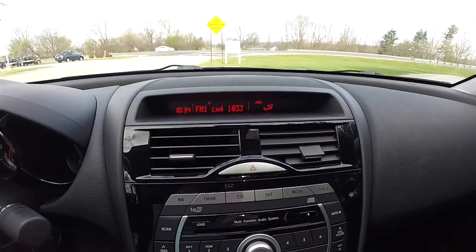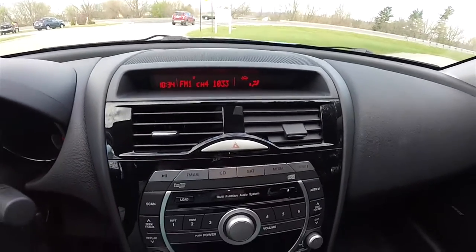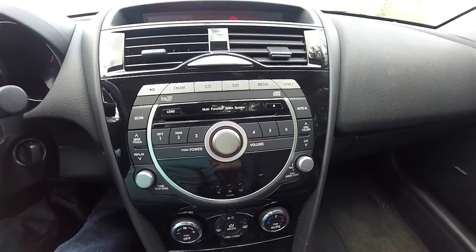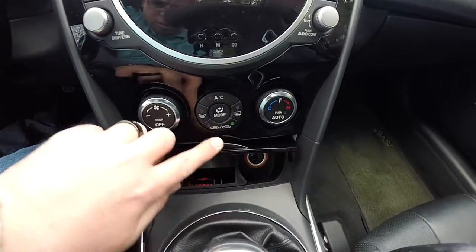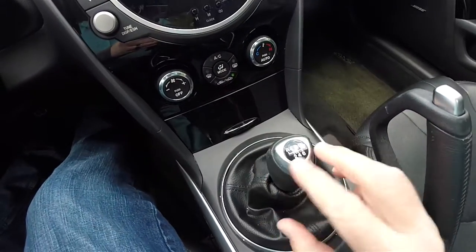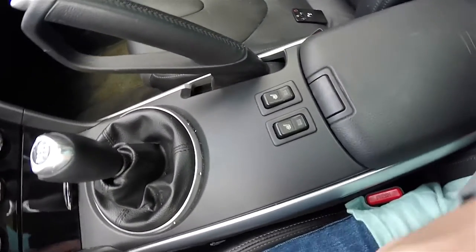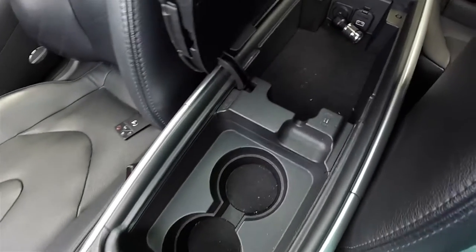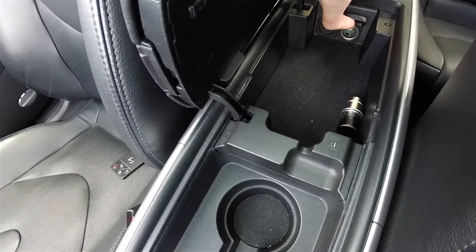Moving down the center stack, you have a digital readout that shows the time, your current radio status, climate control, piano black trim. This does have a 6-disc CD changer. And moving down, single zone automatic climate control. The rotor influence design on the shift handle. Heated front seats. Got your cup holders, as well as additional storage. Auxiliary input jack. 12 volt power point.